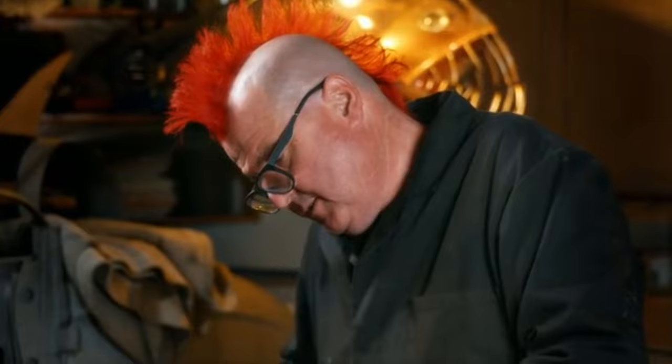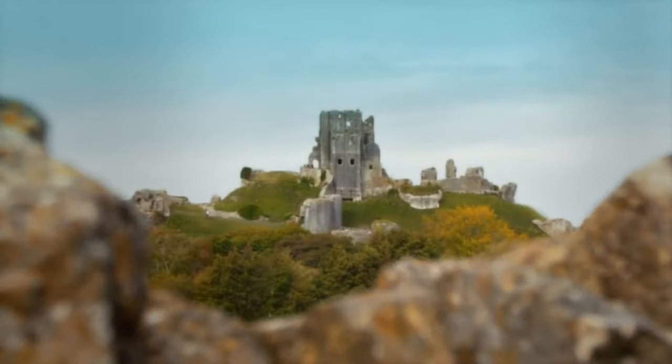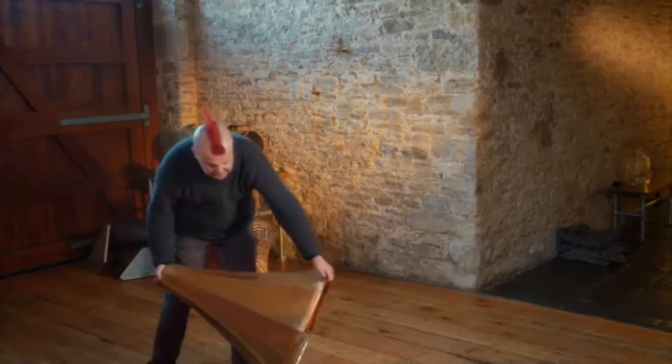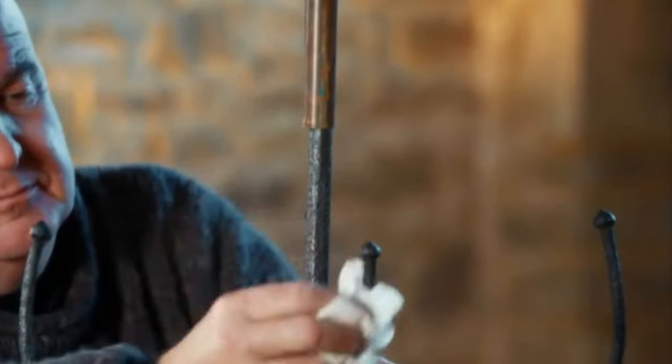A Georgian lightning vane that had seen one too many stormy days has proved a stern test of Ted's skill and creativity. Today, dealer Shere Khan is back in Dorset to see the finished piece. See, the thing with Shere Khan is what you see is what you get. He is completely heart on sleeve. If he doesn't like it, you'll know. If he does like it, you'll also know.